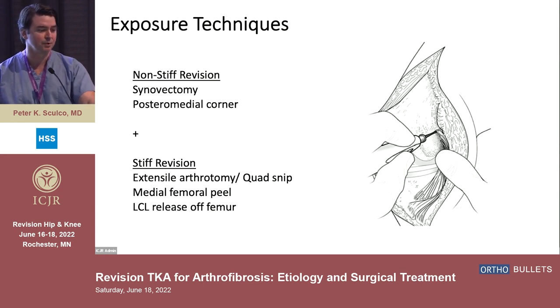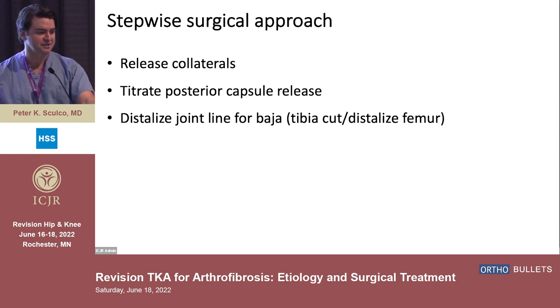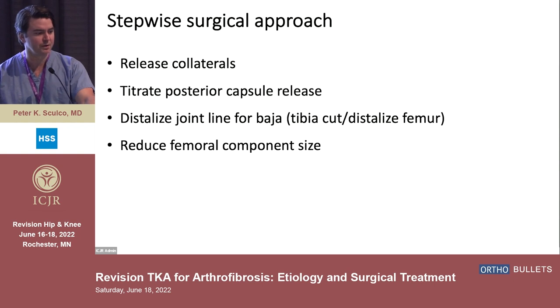It's part of the standard exposure of pretty much everybody, and it really protects the extensor mechanism and makes the exposure actually quite straightforward. I release the collaterals. You titrate your posterior capsule release based on how much extension you need. You distalize that joint line to try to address baja, and sometimes you over-resect the tibia to try to have this distalization of your joint line.